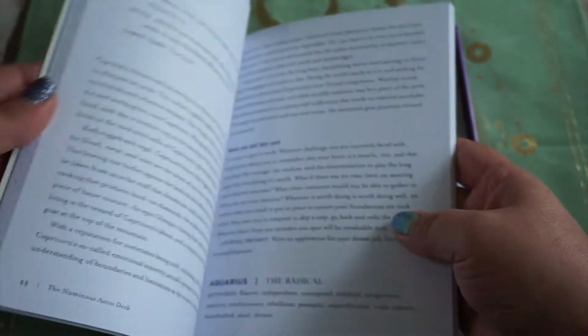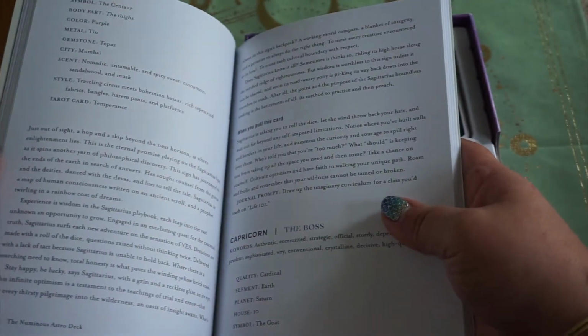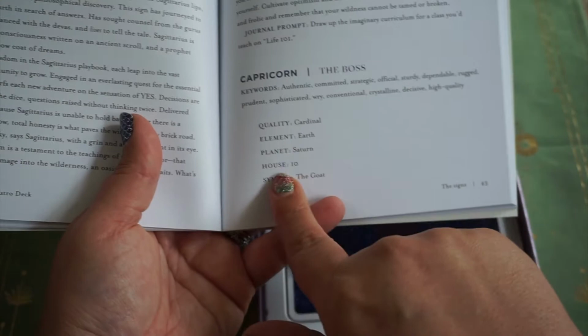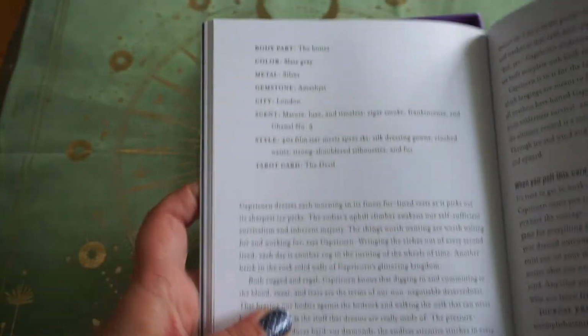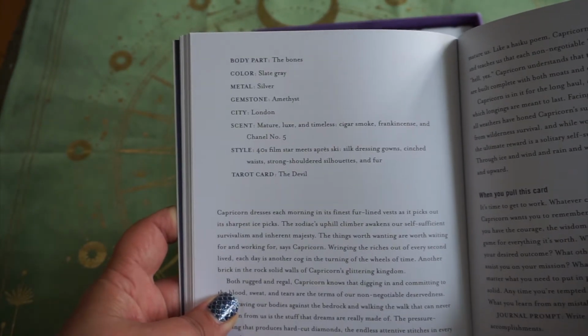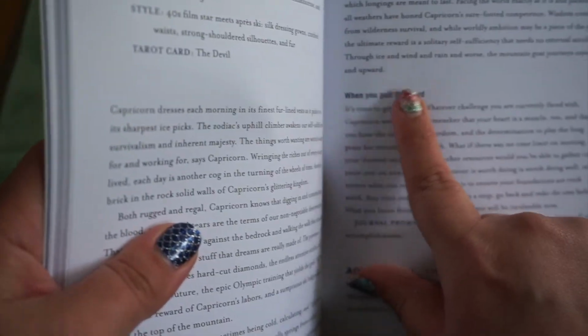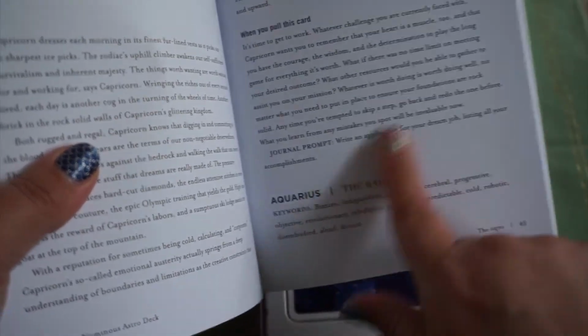Here's your guidebook. So for instance, here we have Capricorn, the boss. You have keywords, their quality, element, planet, house, symbol, body part, color, metal, gemstone, city, scent, style, and their tarot card. Then you have a write-up about Capricorn, then a message for when you pull this card, and that's it. Then you move on to the next. So you get a really nice amount of information with this deck.